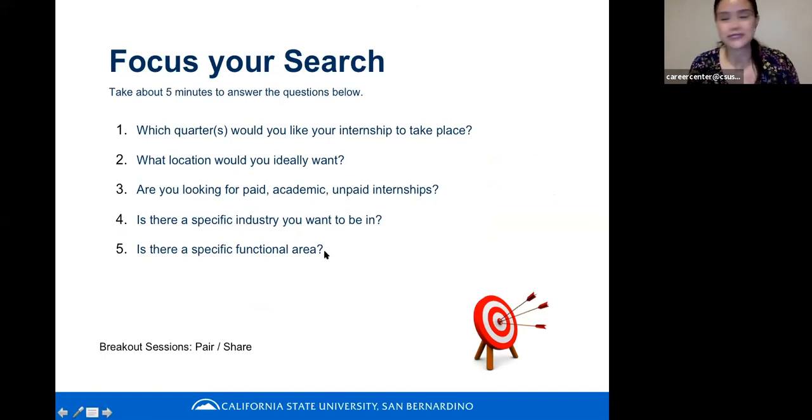Some questions to think about: which quarters would you like your internship to take place? I recommend students start looking at least 1 quarter, now that we're moving to semesters, at least 1 semester before they want to intern. So if you want to intern in the summer, right now is a perfect time to apply. The earlier the better. And what location would you ideally want? Again, if transportation is a challenge, or if you want to explore a completely different environment, that's completely fine. Whatever it is that you want to intern at.